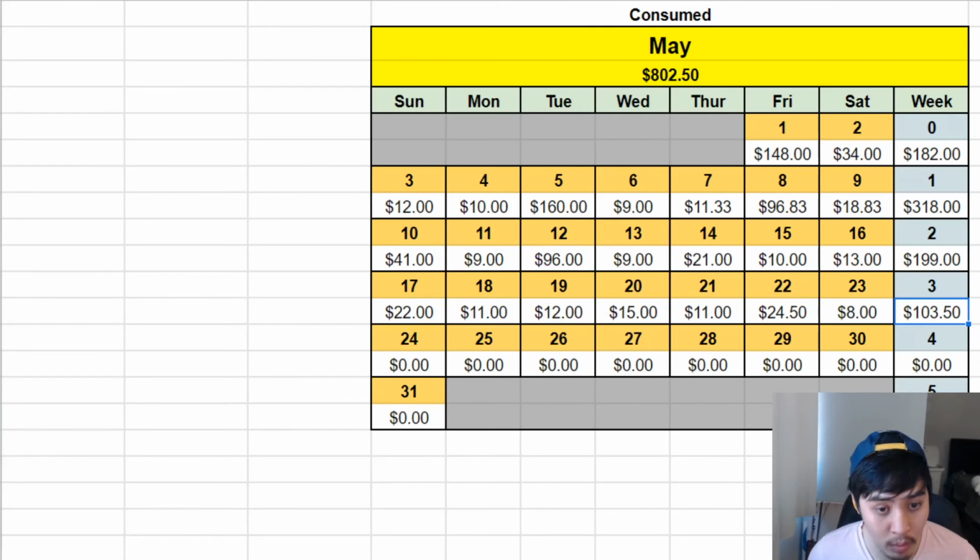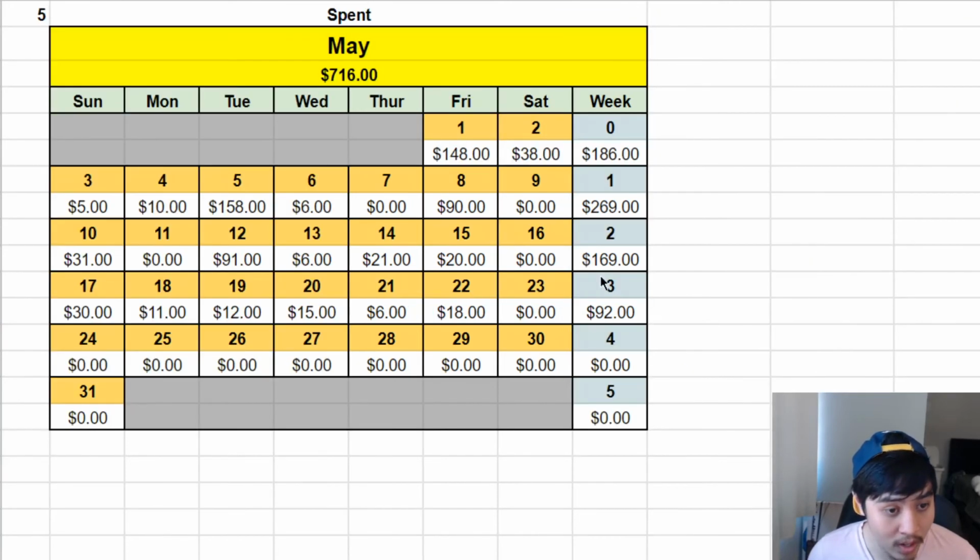I thought that last week, week 2, was gonna be the lowest week, but yeah, week 3 is actually the lowest week that I had, which is pretty surprising. I didn't think I could get any lower than $150. So spending under $100 a week, that's pretty insane. Before me keeping track, I didn't think that was possible, or if I even did that, but apparently I did. That's crazy.